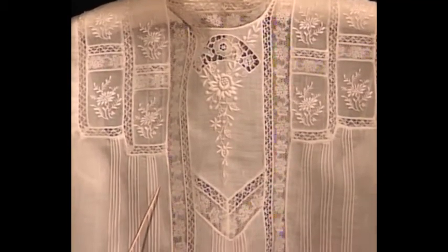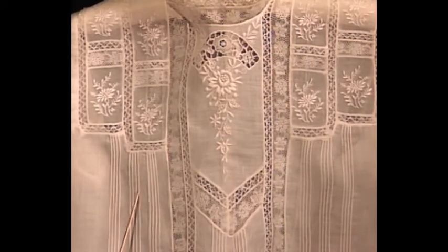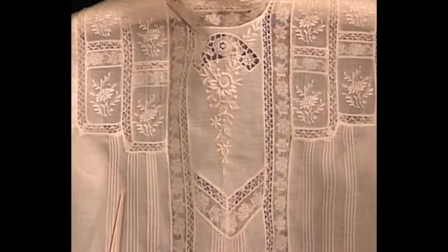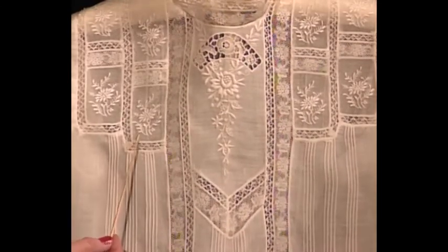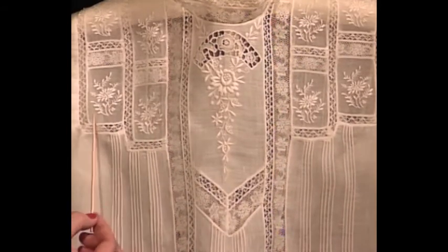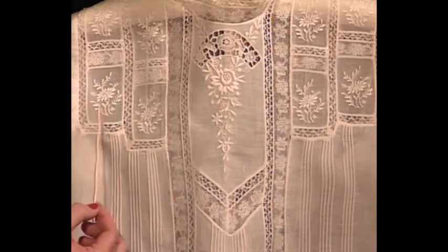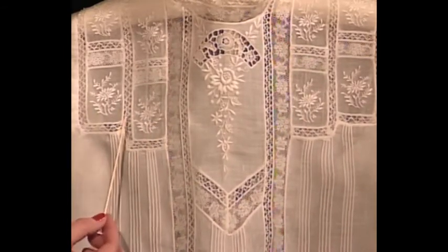I also love the use of tiny, tiny baby pin tucks. 1, 2, 3, 4. 1, 2, 3, 4. 1, 2, 3, 4. And then more pin tucks in the middle. And by the way, something real interesting, this blouse needed some repairs, so we went in behind these two sections and put a netting, which you really can't see that's been repaired, but that gave it some extra strength.